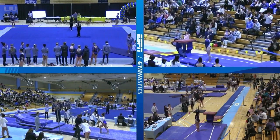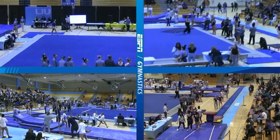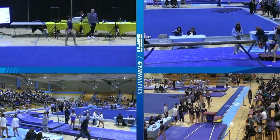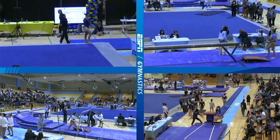And another strong vault for Yale, Yurchenko full twist. A lot of these teams today have been putting some great vaults down. Definitely one of the biggest improvements that we've seen from last season as a whole.